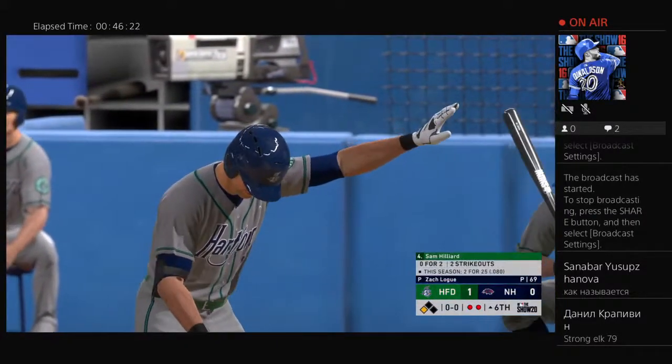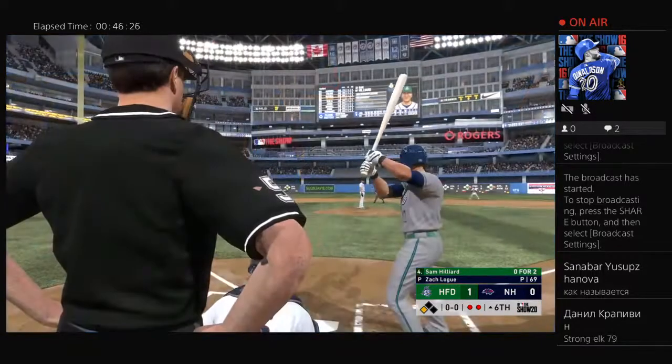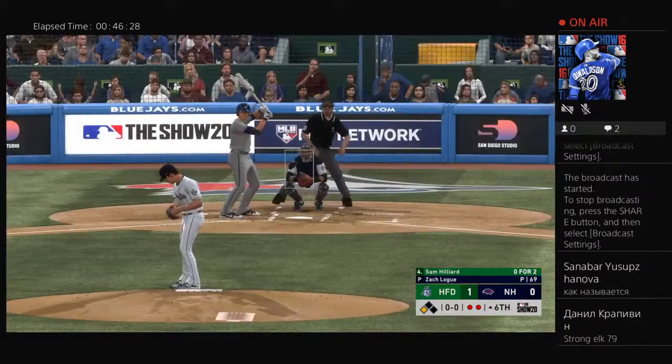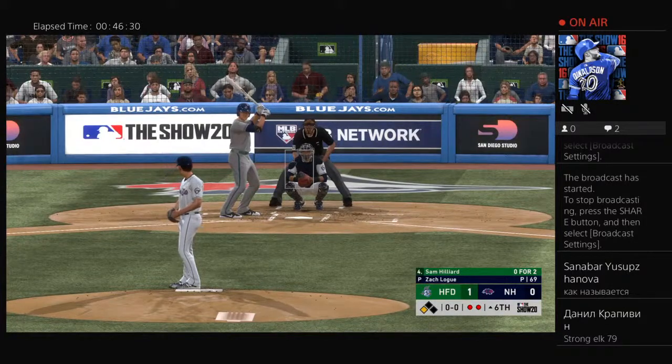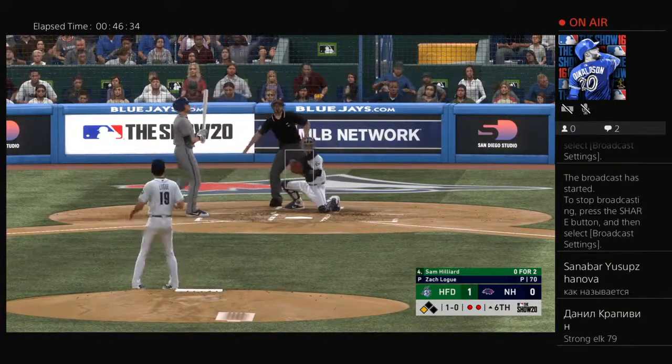Settling in now, Sam Hilliard. He's hitless in his 2 at-bats so far. Looking to keep this a 1-run game. The pitch. No, that's out.